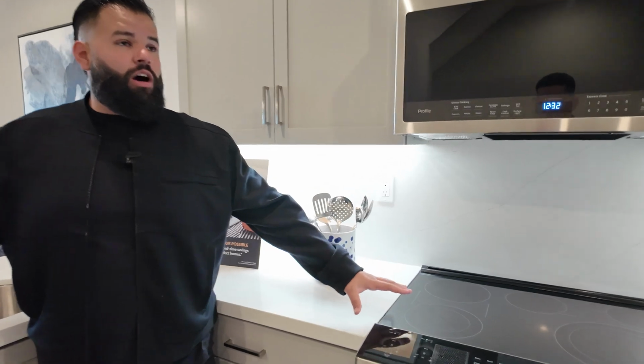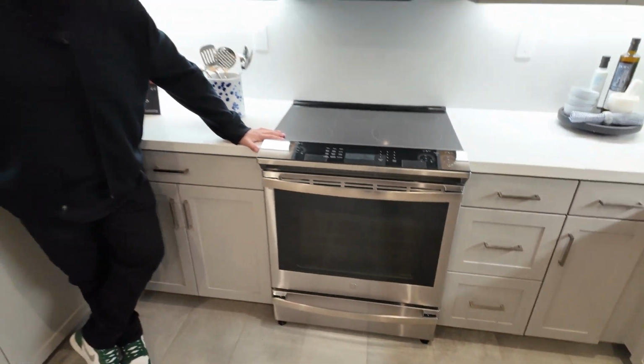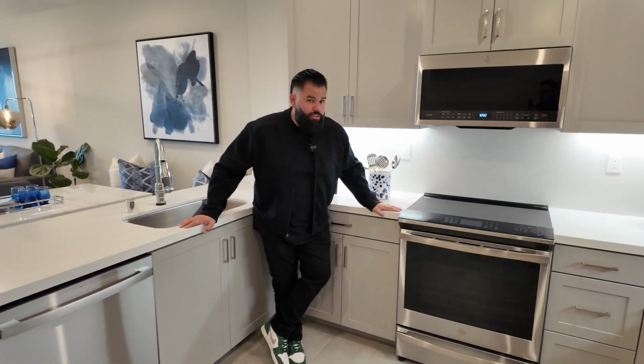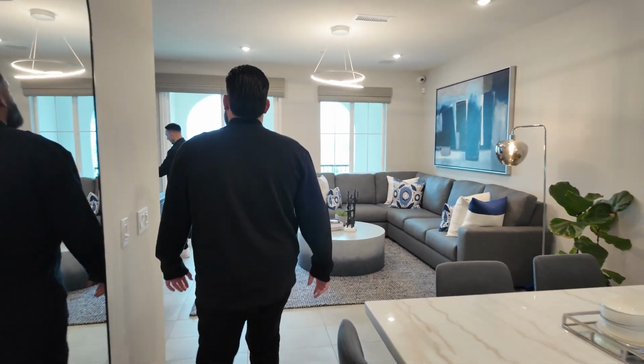but every builder is going all electric now. So you're gonna have an electric stovetop. There's nothing that stops you guys from putting one of these electric stovetops downstairs. I'm just saying. So you'll have your sink down there, a little fridge, and your stovetop.